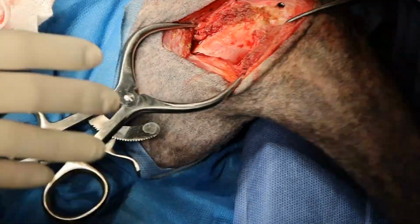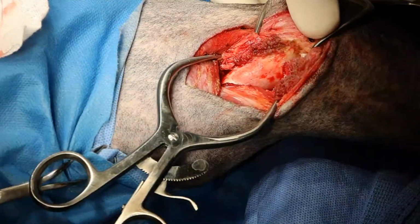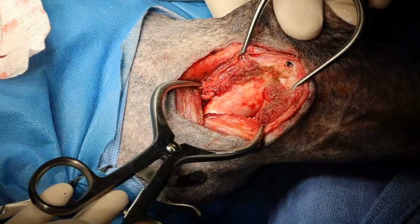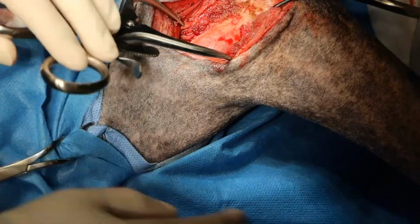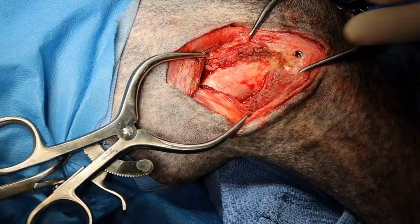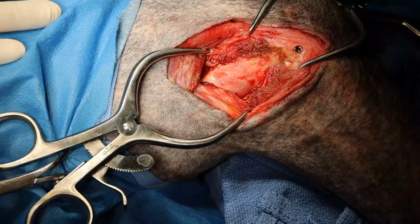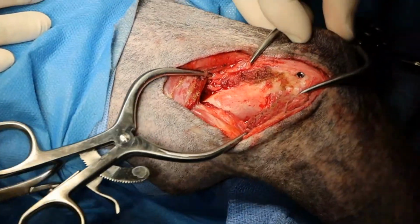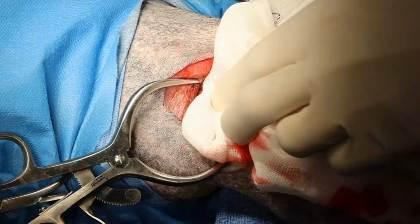So I'll just run it through range of motion to make sure that it's not affecting my flexion or extension. It's a little bit restricted in extension, but I think that's probably related to the periosteal reaction that we have. Now the next thing we're going to do is drive a couple of lag screws across. So can I get the 3.5 kit, please?